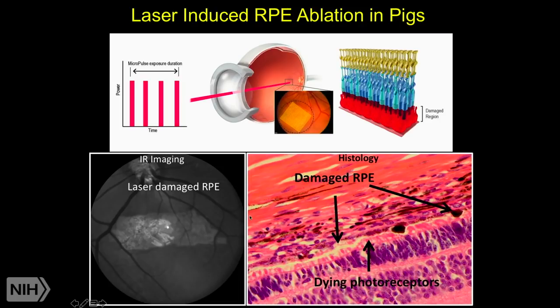And you can also prove that by performing histology, where you can see the RPE monolayer is gone. Here's some clumped up RPE cells. And as a result, the photoreceptors are dying because the RPE support is missing. Now, the idea is that we transplant in this area a human RPE patch and ask it to protect overlying pig photoreceptors. So we're asking a human RPE patch transplanted in a pig to protect overlying photoreceptors.